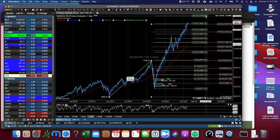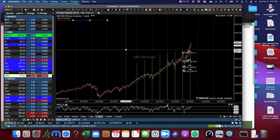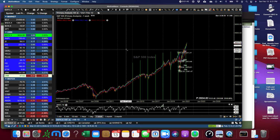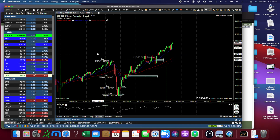If we take a look at this move up and measure it from this point, from the COVID low, that's these green extension Fibonacci's, and we hit 178.6. So those two Fibonacci lines are close enough together to say that there could be resistance to moving higher in the Nasdaq.